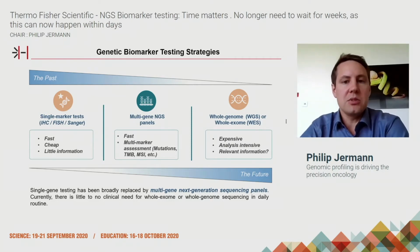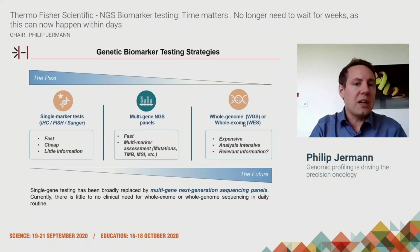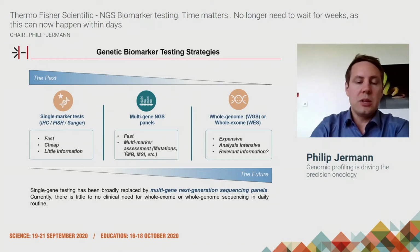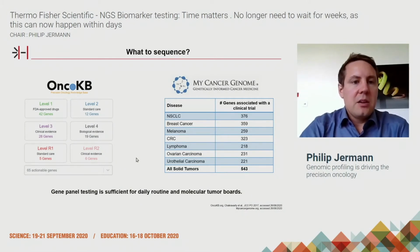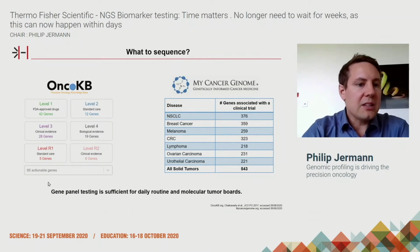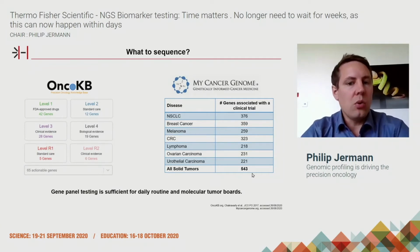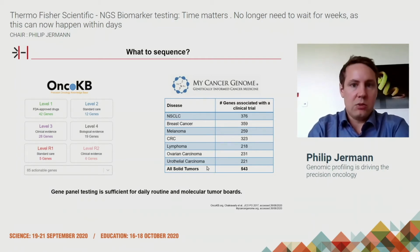whole exome or even whole genome sequencing, which will yield a lot of information, but it's expensive, the analysis takes time, and most of the information is probably not relevant for therapy decision making. While targeted gene panels are fast, they allow multi-marker testing, and even tumor agnostic markers such as tumor mutation burden and microsatellite instability. This is also reflected by the fact that current databases that harbor most of the targetable mutations show that currently there are only around 60 to 70 actionable genes that really have a therapy associated with them. And if we look at ongoing clinical trials, we have around 500 to 600 genes across all solid tumors that are somewhat associated with a clinical trial. Again, speaking for the fact that smaller gene-based panels are in fact sufficient in our current daily routine.